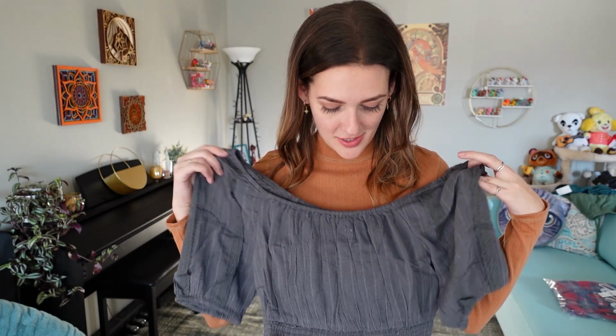Okay, I am gonna go try on this little top, which is obviously not for this season. It will have to be in my closet until spring or summer, but it kind of reminded me of the cute little tops that Britney Spears wears. So hopefully it looks as cute on me as they do on her.